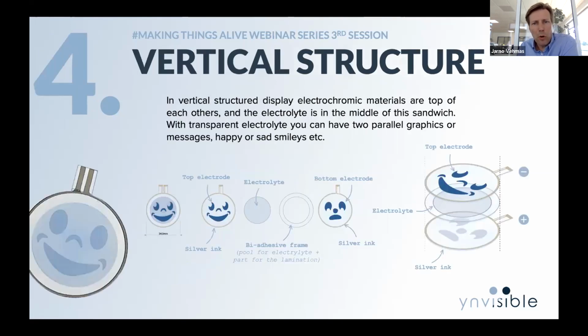Another version, which is maybe the most common one and most versatile in design sense, is the vertical structure, where everything is in the form of a sandwich, a vertical stack. You have the bottom layer with one electrochromic material graphic, then you have an electrolyte, and then a bi-adhesive frame. There's a hole in the middle, and that is filled with the electrolyte. This is also what creates the actual display. It glues when you laminate it, because it has that double-sided feature. And then you have a similar layer on top, but with different graphics. So then you can switch between these graphics.